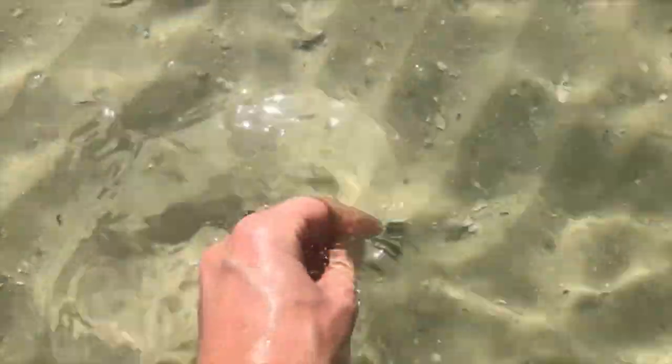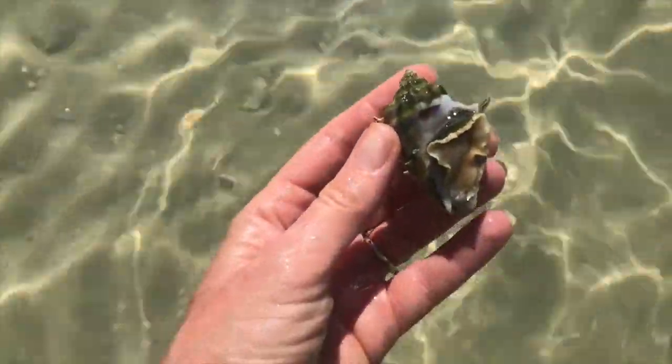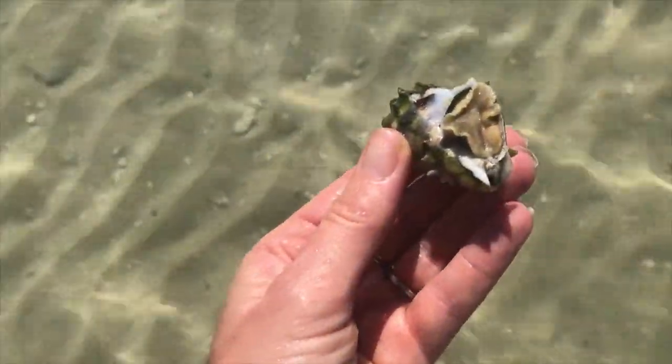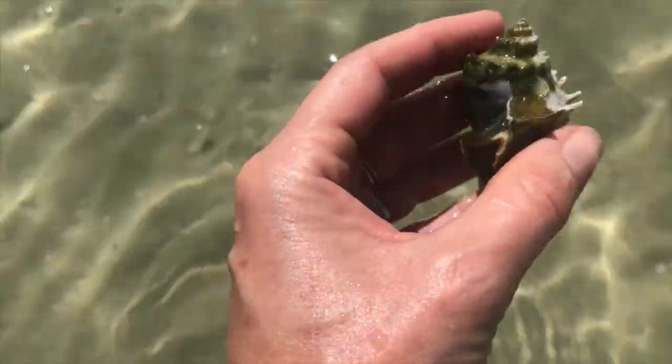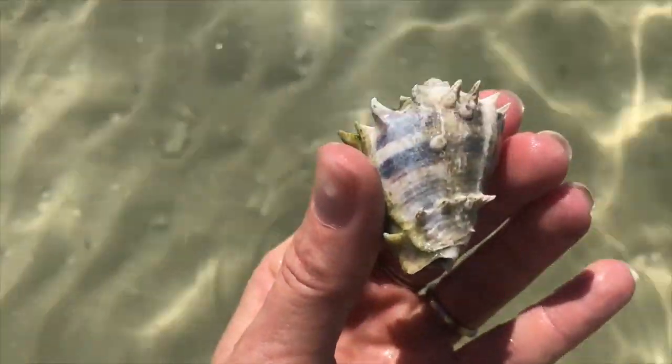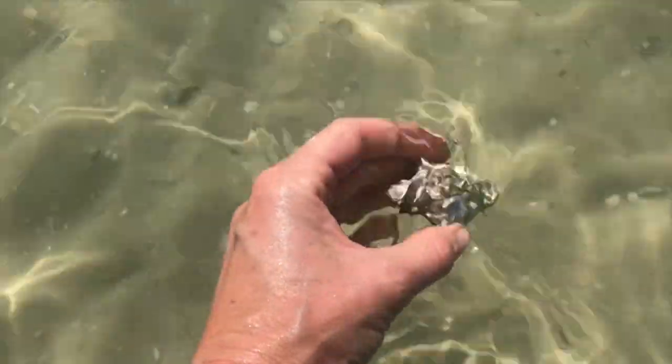There we have, that is a live crown conch. He's a little slimy, not too bad. These guys are actually really, really pretty shells. The different colors, and they're all spiky. I'll tell you a little bit more about those guys as the video goes along.